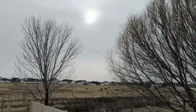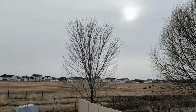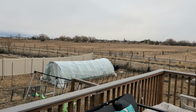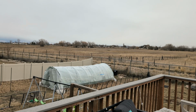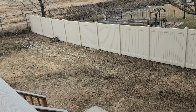It's very chilly out here. Very, very chilly. But that little bit of sun that's getting through is being picked up by my greenhouse right now. So any sun rays at all, it's utilizing them. Matter of fact, you can still see snow on the ground.